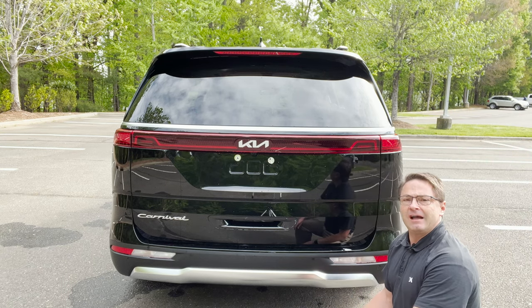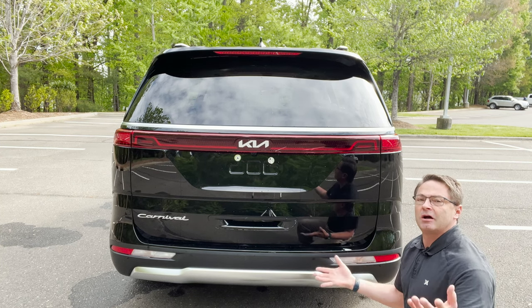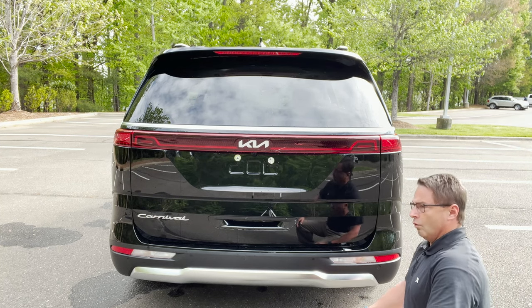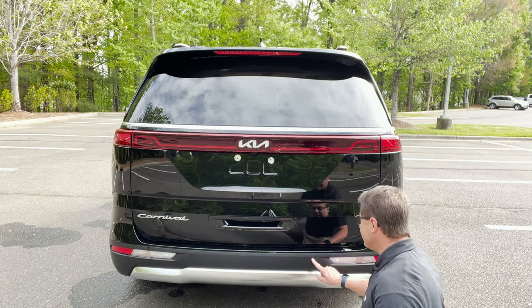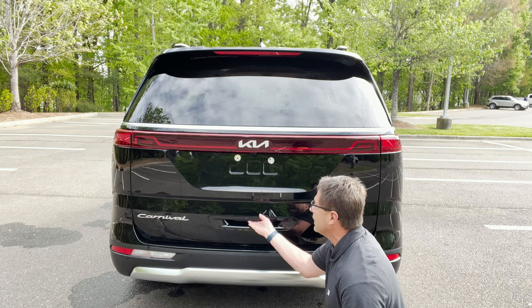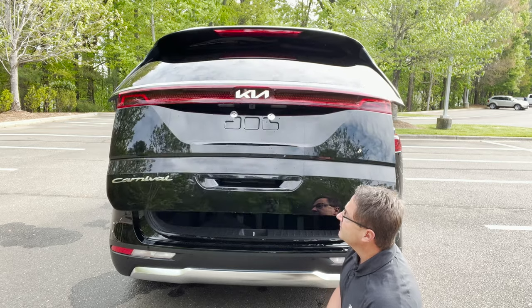This has a 3,500 pound towing capacity, so that could help you get your boats and trailers and small campers and utility vehicles. We've got a metallic accent lower bumper, and then we've got parking sensors as well. How do you open it? I could do it that way.